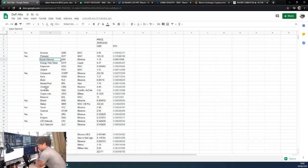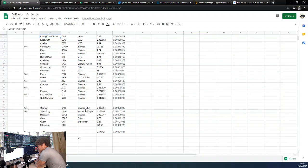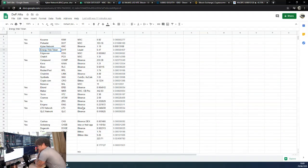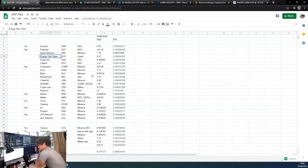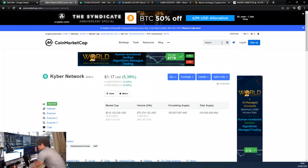So, next one. Energy Web Token. This is on Liquid, which I don't even have an account on yet. It's the only one I can really get it on. There was another coin that was on Liquid as well, but maybe I took it off my list. To be honest, I think there was a better exchange that it was on as well. But yeah, Liquid, Energy Web Token. This is another token that I do like though. This is another good one, I think.